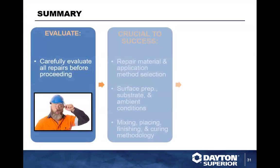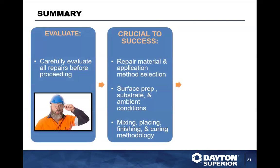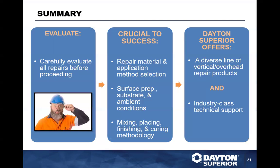So just to summarize everything we just went through, measure twice, cut once, investigate your repairs before you start putting stuff up. If you want to carry out a successful repair, make sure you are spending enough time selecting the material and not just using whatever you have in your truck. Surface preparation, substrate and ambient conditions, basically consider the whole job site. It's a little bit bigger than just what's in your bucket. And yeah, mix, place, finish.